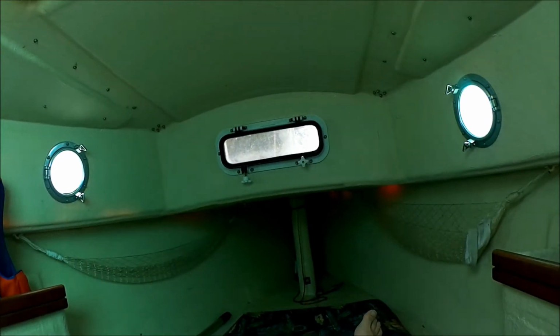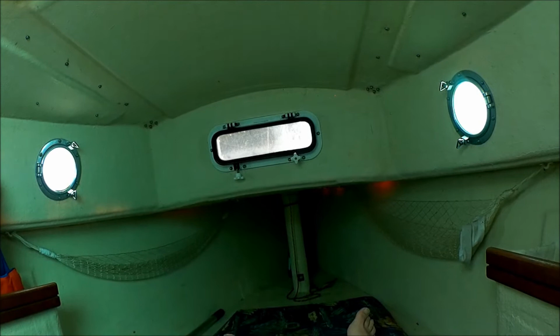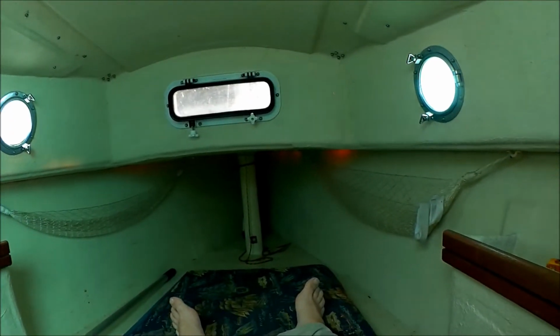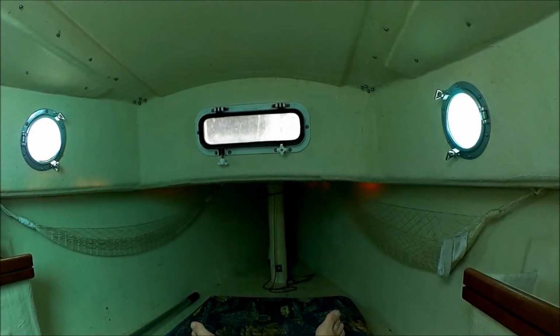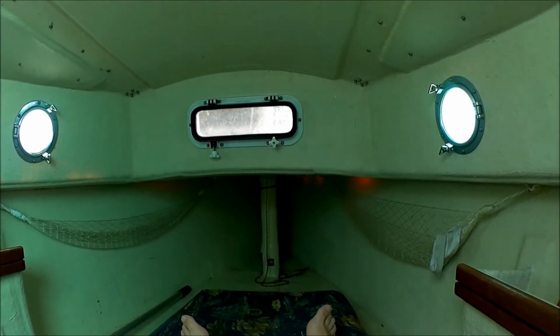My next step was to tidy up the boat from the last cruise because it was still a little bit messy. So I got the interior taken care of, and then I took an inventory of what's already on board so I know I don't need to pack it. As you can see, everything's fairly tidy.